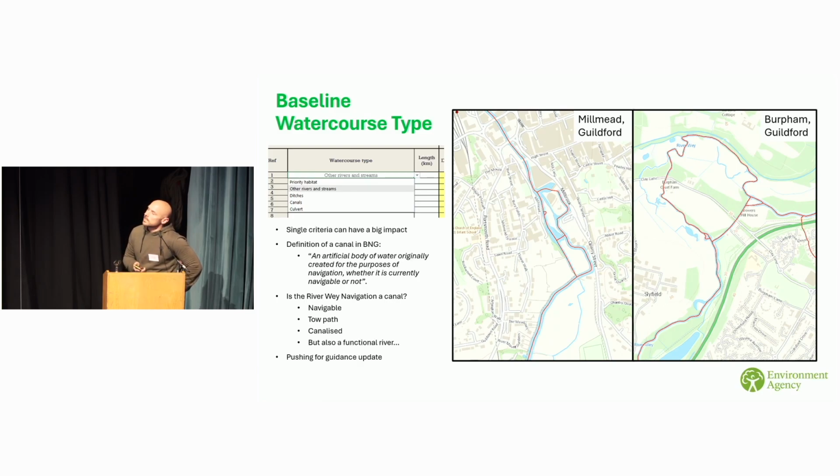So you've got priority habitat, other rivers that aren't priority, canals, culverts and ditches. A canal in the metric is defined as an artificial body of water, originally created for the purposes of navigation. So we could ask, well, what about river navigations? Is that a canal? What about the River Thames, for example? Is that a canal?